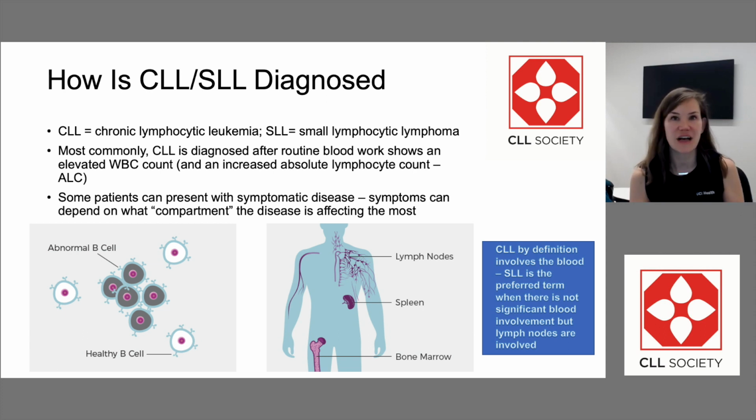Sometimes just the CLL burden from the blood, the marrow, wherever it's involving, can cause something that we term B symptoms, which are just symptoms that can throw off the way the patient's feeling. Another term is constitutional symptoms. And those are things like fever, drenching sweats at night. With those, we need to make sure that there's not some other cause, such as infection, which patients are also at risk for by virtue of having this diagnosis.